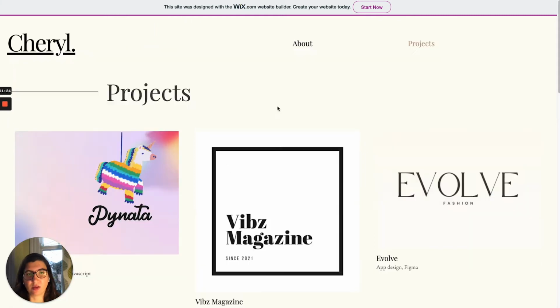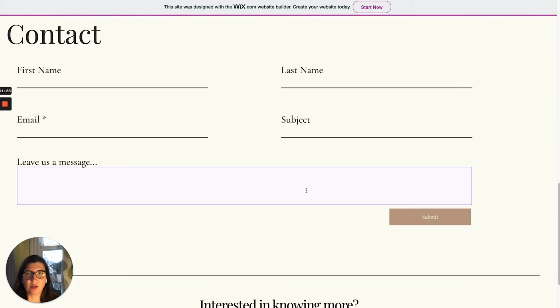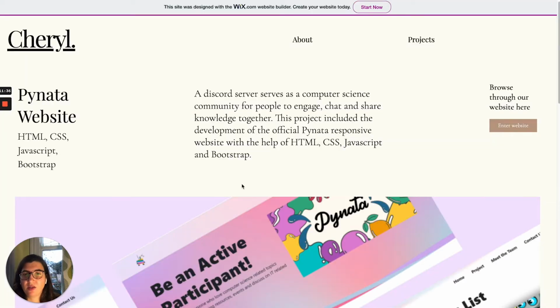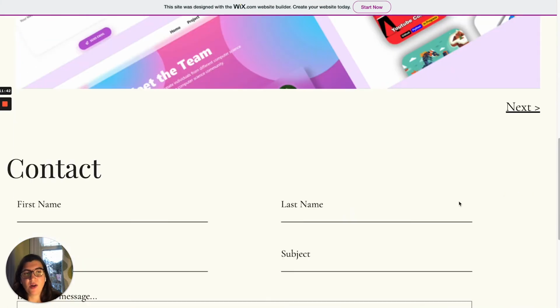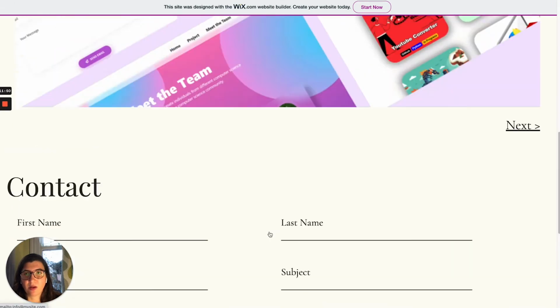Sorry, I was not going in a specific order, but I think the users actually don't go in the order that you want them to go. Okay, enter website. Alright. I would like to see on your own page more pictures of this project. I know the next will take me to the next project because I already saw that, but what about having more pictures below?